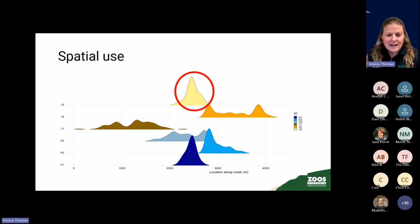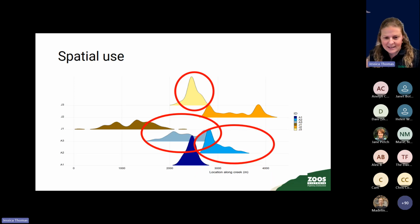But yellow's, I found who her mum was. And it's actually this middle blue colour here. It wasn't the dark blue one. So that's mum and that's baby. They do overlap, but not significantly. And then the only other relative that we had here is this blue one here, and she is the cousin of the yellow one.